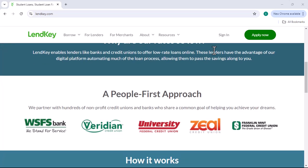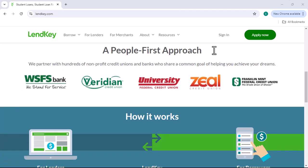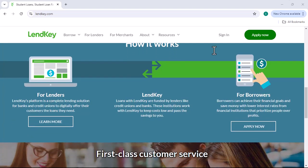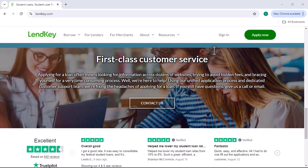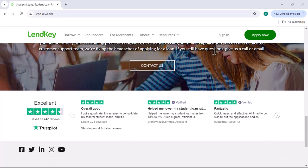If you're exploring your options for funding your education, you've probably come across the term student loans. And if you're looking for a platform that can connect you with a variety of lending options, LendKey might be on your radar. So, the big question is, what student loans are actually available through LendKey? That's exactly what we're going to dive into today.